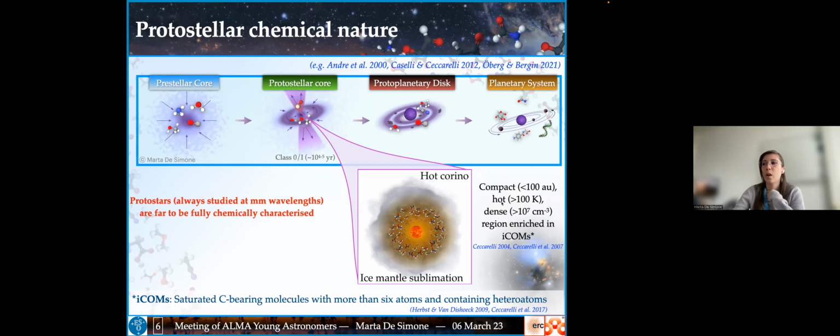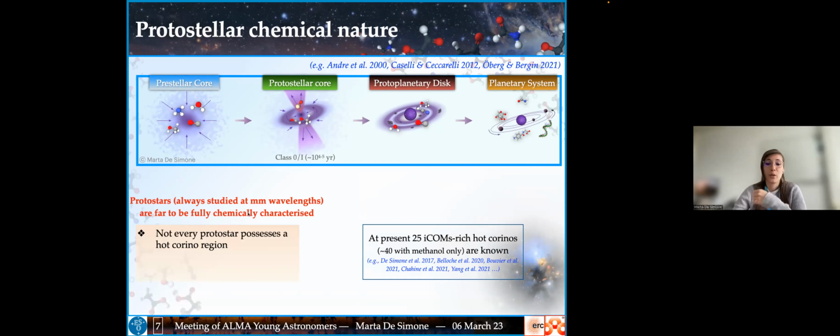So these objects, which are compact, hot, and dense, are enriched in the so-called interstellar complex organic molecules, the species with more than 6 atoms and containing heteroatoms, so nitrogen and oxygen. Naively, we could think that every protostar possesses a hot corino region, and this complex chemistry is important to characterize because it can be inherited by forming planets. However, when we study these objects at millimeter wavelengths, where these COMs have bright emission, we see that not every protostar has a hot corino region; actually the hot corinos are very few. We have 25 COM-rich hot corinos, and if we focus on methanol, the simplest and brightest COM, we have a maximum of 40, thanks to the large surveys done so far with ALMA, for example.